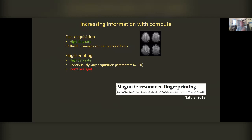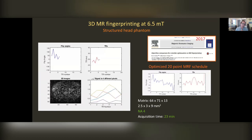Another approach to maintain a high data rate is to continuously dither your acquisition parameters, like your tip angle and your TRs. This comes out of the really pioneering work from Dan Ma and Mark Griswold of fingerprinting. And so this is what fingerprinting looks like at 6.5 millitesla in a structured phantom. You can see here on the left, we're changing the tip angle and the TR. The images are coming in. There actually is banding because the TRs are getting quite long.